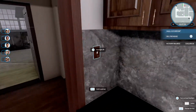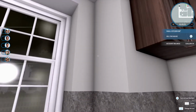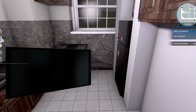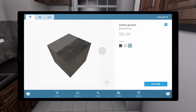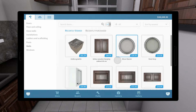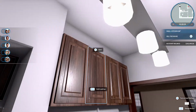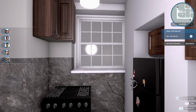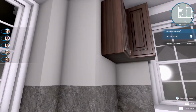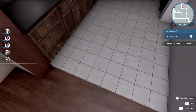I put this granite backsplash because it looked really good with this black. It's called granite with beige gray. And then you have to find the paint. So the paint is really hard. It is silver glacier. So you got to do the umber granite, then you got to go to the beige gray, and they'll give you this little backsplash, and then the silver glacier to paint the rest of the walls so that the colors match together. It's weird that they're not called the same thing, like beige gray in the paint category, but it is what it is. Anyways, let's finish decorating this kitchen.